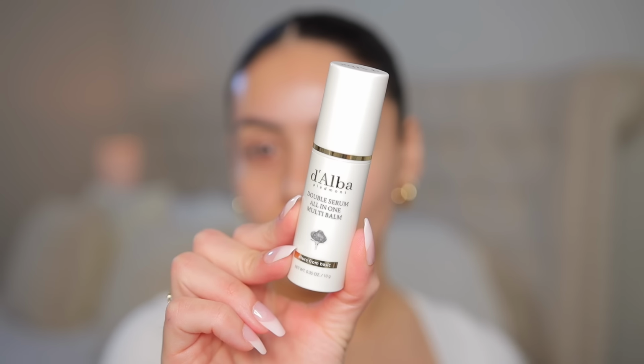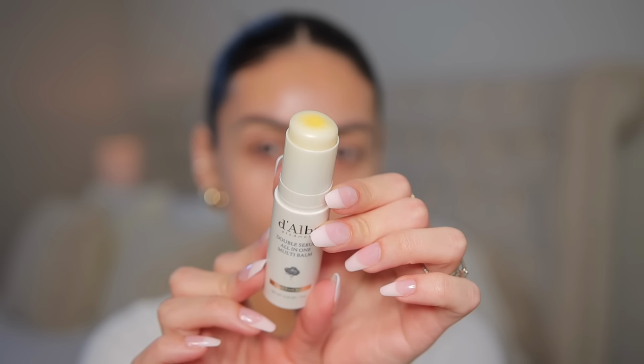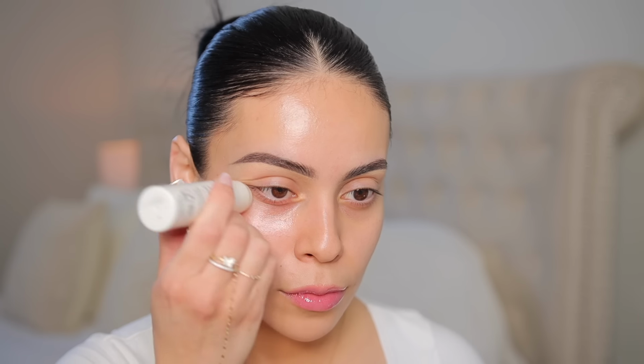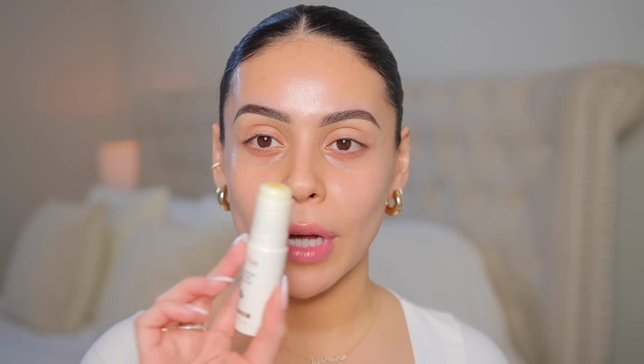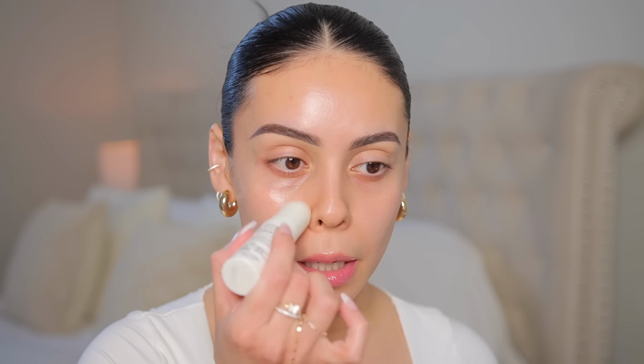And then before makeup, I love this double serum all-in-one multi-balm from Dalba because it also hydrates the under eyes, but then concealer applies beautifully over top, and I find it to just wear better throughout the day since you have that nice hydrated layer. And you could honestly apply this wherever you have any dry spots, even around my nose. Sometimes I'll just hit it right here and just apply it. It is amazing.